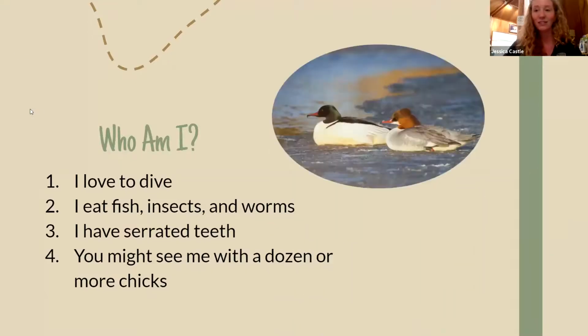So if you have never seen a merganser, they are very cool. I like these birds because it is one of the few ducks where I feel the female actually looks cooler than the male. Normally the males get to have all the fun colors and fun feathers and stuff, but the females, like in this picture, you can see she's got that brown red head and then she kind of has a little mohawk behind her head. So I really like these birds and they're pretty common in the area, so you can sometimes see them.